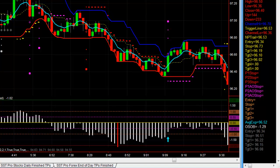This is all discussed in the training. You don't need it to be colored yellow. If you want to know what kind of trade it is, you just look at the OSOB, learn how the re-entry trades work. Okay, and it's all there for you. Regardless, the calculator knows. You take the setup, 96.34 going to 96.02.